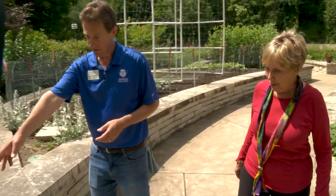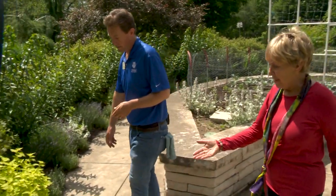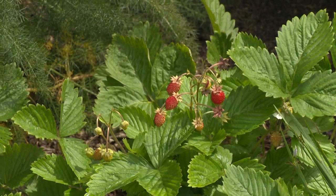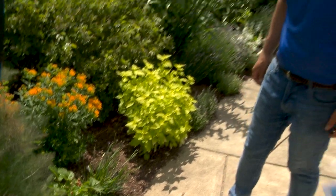And then we can see other little things. We've got lovely fruits like berries. We've got some wild strawberries, some Fragaria. And mint, you have all kinds of herbs. That's right. This is just a delightful garden. And you can smell it, you can feel it. And that's kind of leading us on to the last segment, isn't it?